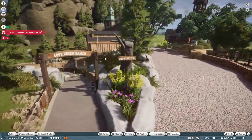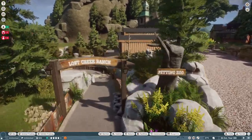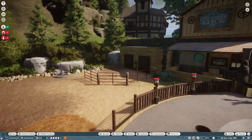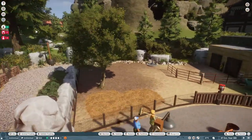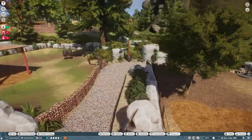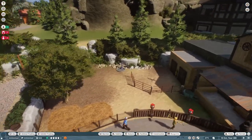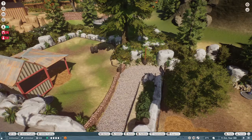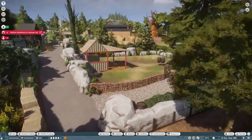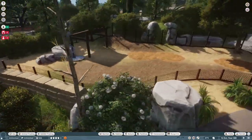This is one of the newer areas of the zoo, Lost Creek Ranch, and it has a petting zoo, which I don't actually have any of the sheep or anything in here right now. If you guys were around a couple months ago, these were all modded animals. Remember, I had the Suffolk sheep, I had the donkey. I got rid of those mods maybe a pack or two ago, waiting for them to be updated. And remember, I had my little piglets up here.